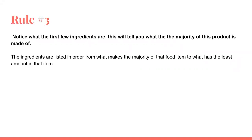So rule number 3, notice what the first few ingredients are. So the first 1 to 3 to 4 ingredients, this is what the majority of the product is made out of. So if it's something like sugar is number 1 thing, put it back because sugar is very inflammatory. 1 teaspoon of sugar will lower your immune system for up to 5 hours. It can cause a lot of pain. So if you're looking for healthy, you want the first 3 ingredients to be very, very healthy.